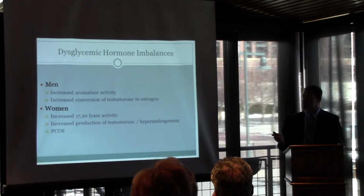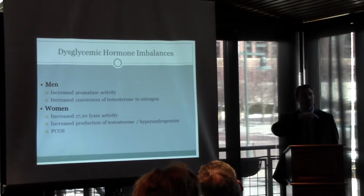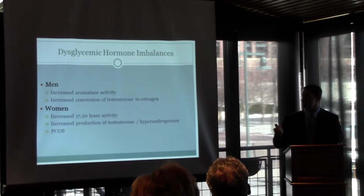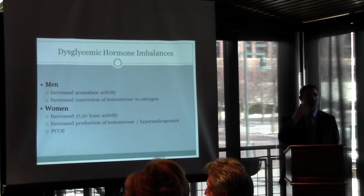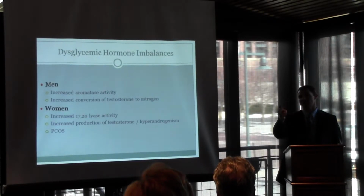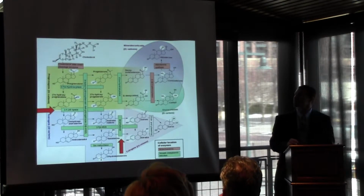So in a man, what are you looking at there? You're looking at an increase in aromatase activity, so they're furthering that conversion of testosterone to estrogen. And in a female, you're getting the increased production of testosterone from your pregnenolone and progesterone precursors there. So let's take a look at what that is.